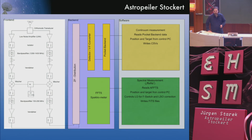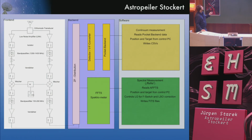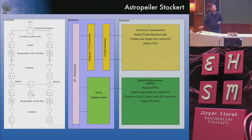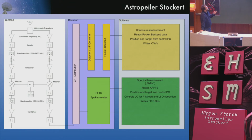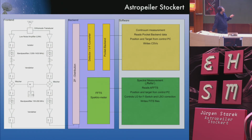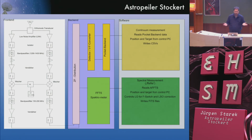So that's, again, a block-level view of the entire measurement chain, starting from the receiver here on the left in white. The intermediate frequencies go to an intermediate frequency distribution system that just splits them up for all the different instruments we want to attach to it. And then either we're doing continuum measurements with a pocket backend. In that case, we've got a small detector in front and use the pocket backend as a receiver. Then we've got a connection to the control PC that adds the current position and data, and then we're just writing CSVs. Or we're using the FFTS and writing FITS files, which is an astronomy standard for measurement data, and that's essentially it.